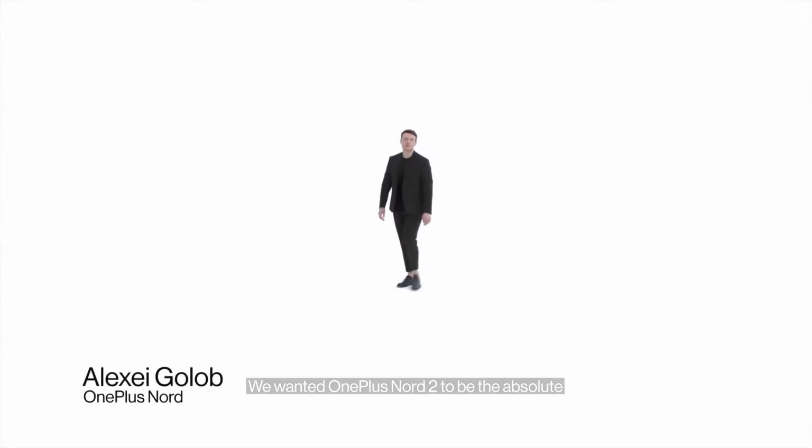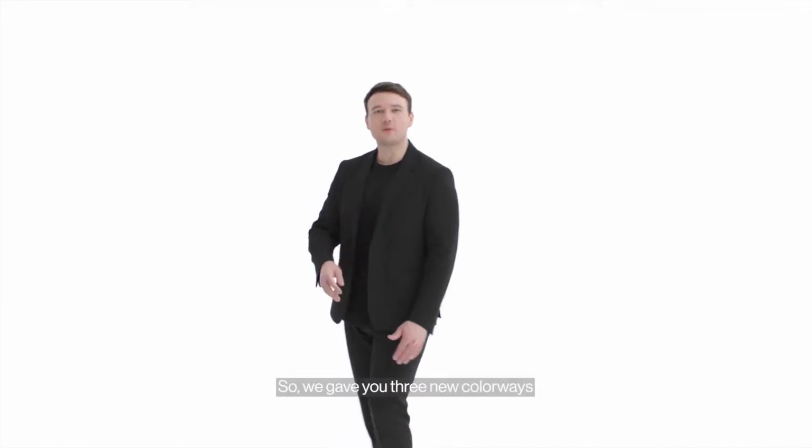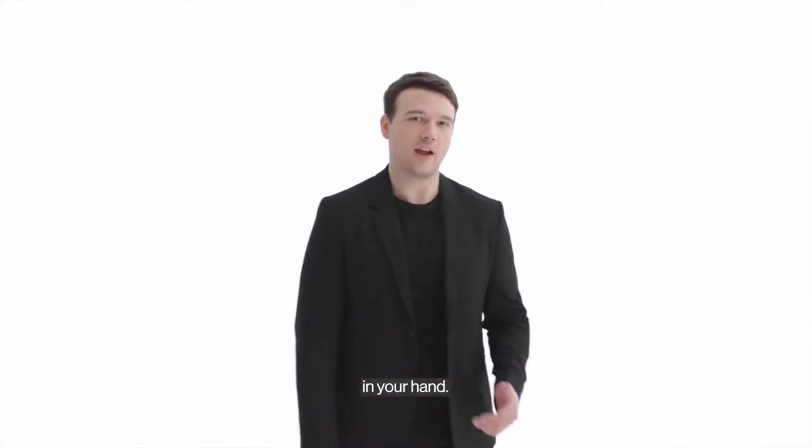We wanted Oneplus Nord 2 to be the absolute unicorn of affordable smartphones. It's beautiful on the outside as it is on the inside. So we gave you 3 new colorways, so you have more choices for how your device looks and feels in your hand.